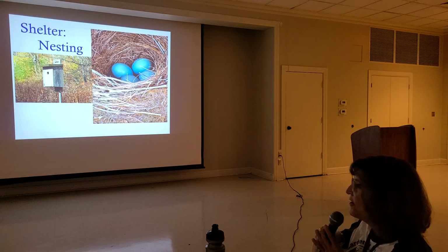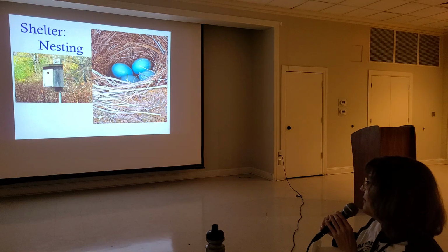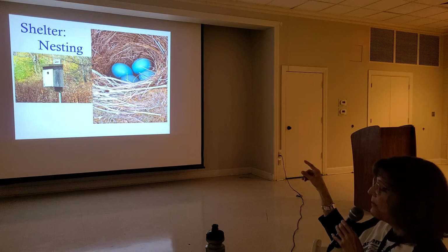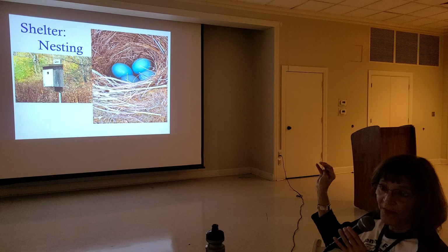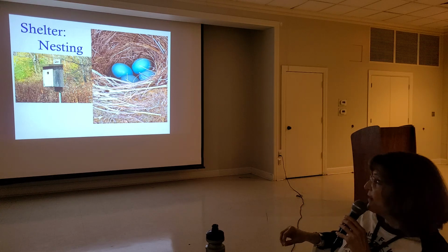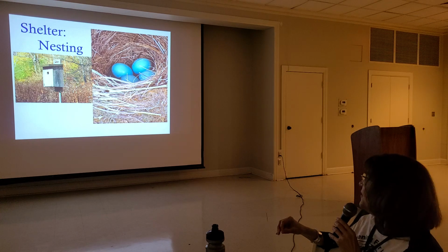So if you could also add some nest boxes to your yard. This is a bluebird nest box over here on the left. This picture is actually from this past Saturday. We had a work day out at Flycatcher Trail, and we just opened the box to make sure it's cleaned out. Instead, we found this nest with 4 bluebird eggs in it. So I was back out there this morning with the gopher guy, and I went and checked the box this morning and opened it up, and all 4 babies had hatched.